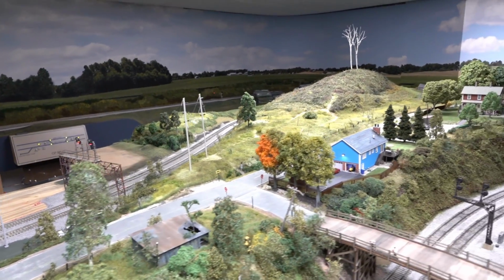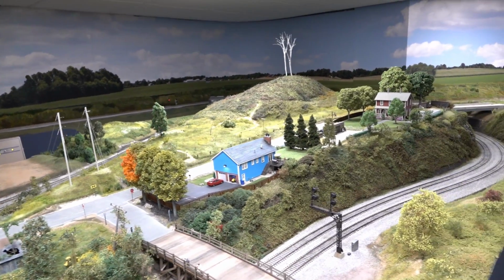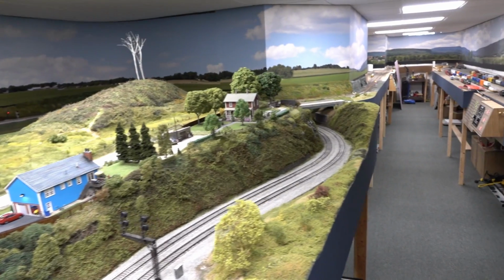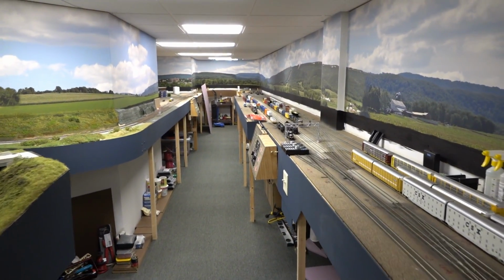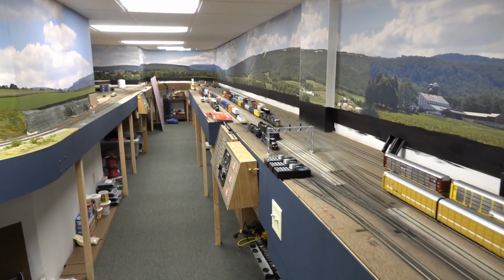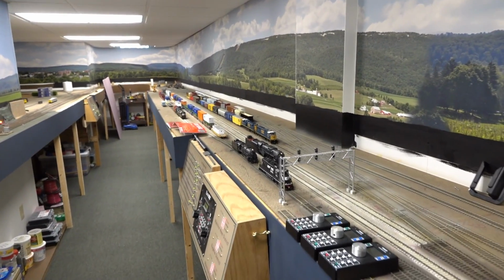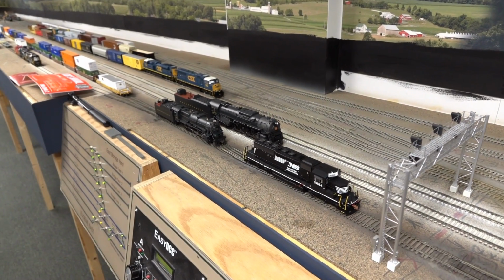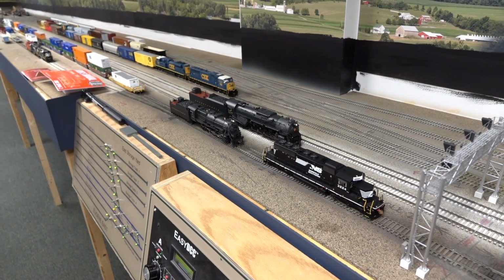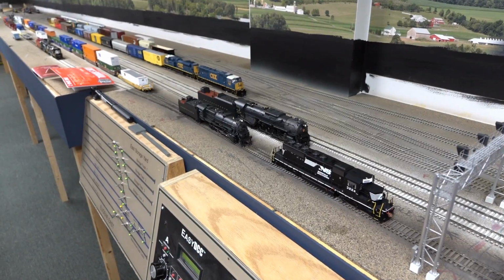I said no work's been done. I just haven't had a chance to do anything, unfortunately. But we'll come back and we will take a closer look. Again, I'm not going to do reviews, I'm not qualified, but we'll talk a little bit about the new motive power for the layout. We'll be back shortly.